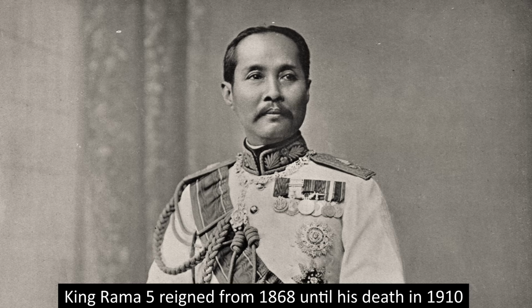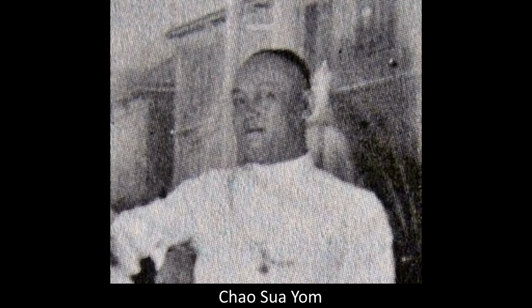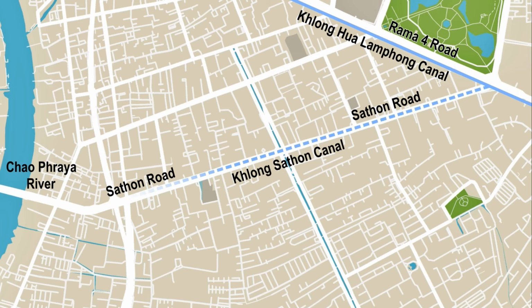The Khlong Sathorn dates back to 1892 during the reign of King Rama V, which was a major era of modernization in Thailand. King Rama V commissioned a businessman named Chow Suiyon to dig the canal as a trade route from the Khlong Hua Lamphong all the way to the Chao Phraya River, 3.2 kilometers.